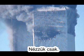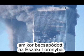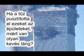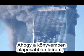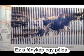Let's take a look. This hole was created by Flight 11 when it crashed into the North Tower. This hole is black, not brightly colored with flames from a fire. If a fire destroyed these buildings, why are there so few flames? Why are these holes so black? As I describe more thoroughly in the book, the photos provide evidence that the fires were small. This photo is an example.